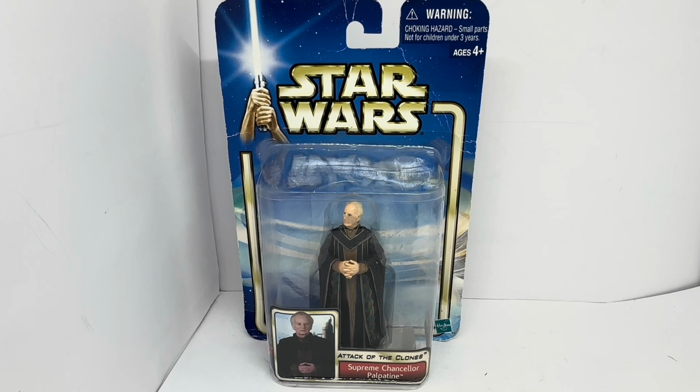Okay, so Attack of the Clones was the second movie in the prequel trilogy, and it was set 10 years after the events of the Phantom Menace. And basically you saw the uncovering of the clone army and the start of the Clone Wars. Okay, let's not digress. Let's have a look at the figure itself.